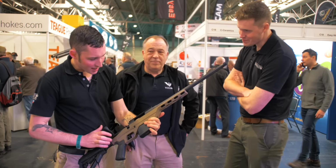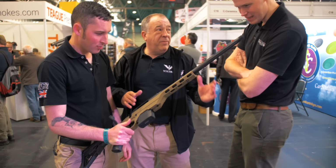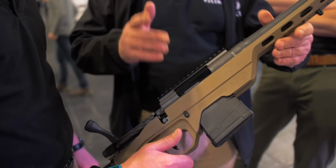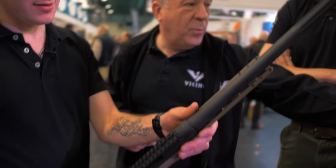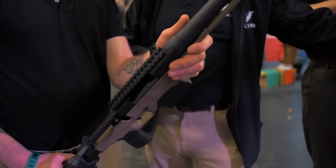This is the new Mossberg MVP Light chassis. Which stands for what MVP stands for? Most valuable player? Something like that. We've got a completely floating barrel, fluted. You have his big brother there, which is the standard chassis with the Magpul fully adjustable stock. Comes with a Picatinny rail, in .223, 6.5 Creedmoor, and .308. Fluted barrel, fluted bolt, two-stage blade trigger.